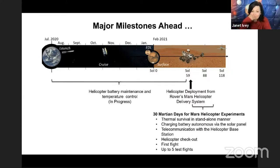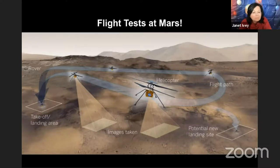Yeah. So that'll be a new adventure too, as well. Just even the checkouts, even before flight, everything we do, we'll do some spinning on the ground. We'll learn a lot from that. How are the blades reacting? How is the vehicle reacting? What does the dust do? All this stuff to learn. And then of course, up to 5 flights. And the flights are increasing in complexity.